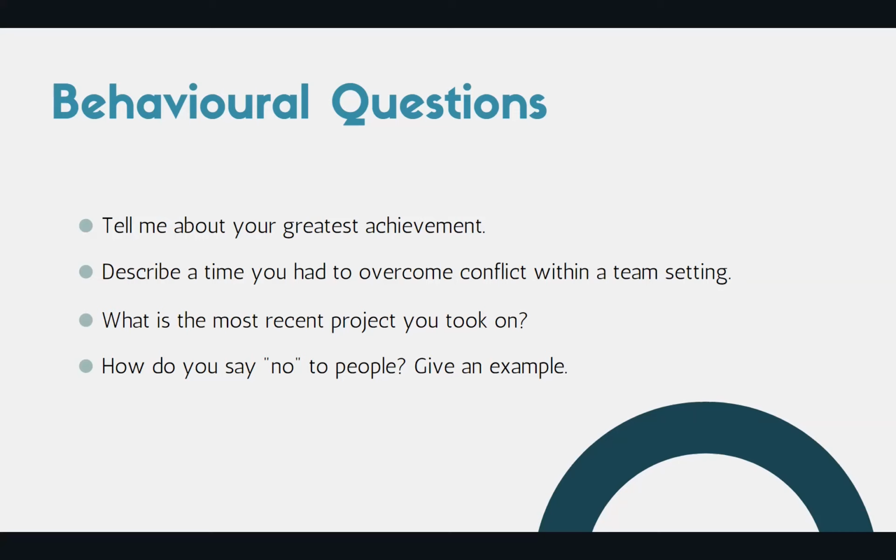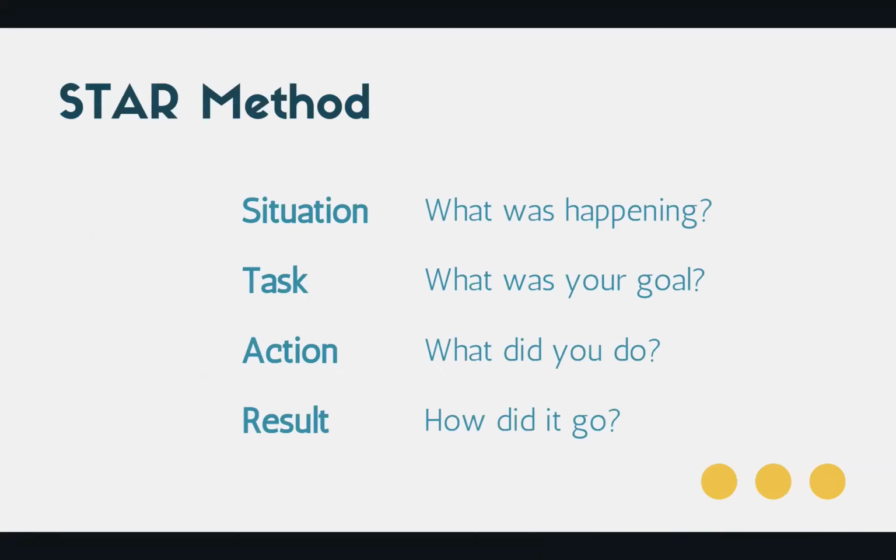I'm about to introduce to you the STAR format, your best friend for all your behavioral questions. STAR stands for situation, task, action, and result. If you format your answers like this, you will end up answering the question with enough detail and hopefully wow your recruiters. We want to use STAR because instead of saying, yes, I can work in a team, you show that you actually have had experience of working in teams and you have the evidence.